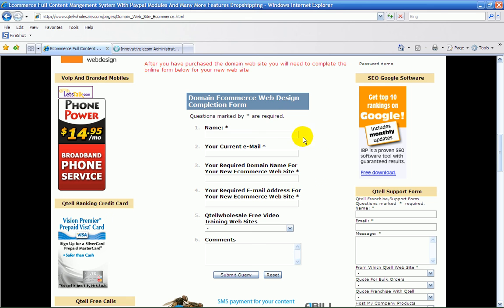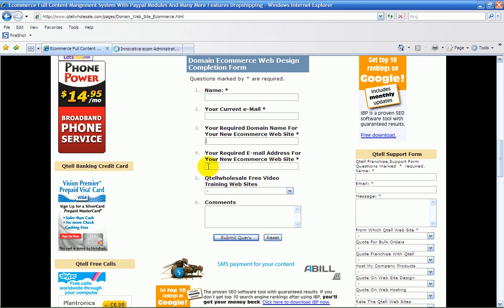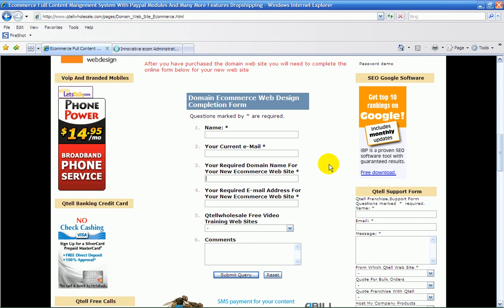Then once you've done that, you need to complete this online form. And this will tell our website engineers your current name and address, and then the www dot of your new domain name and the email that you require. And just submit the form, follow the anti-spam, and our engineers will be in contact with you and you will receive an email. And that's it.